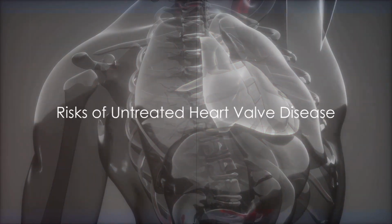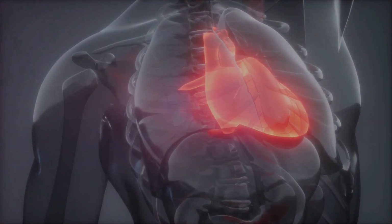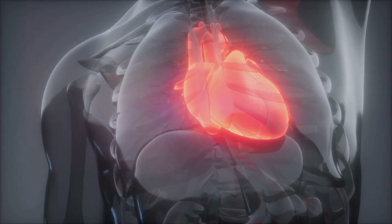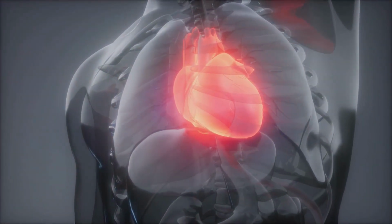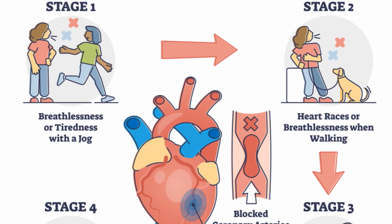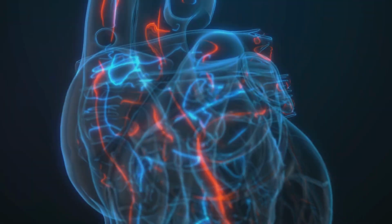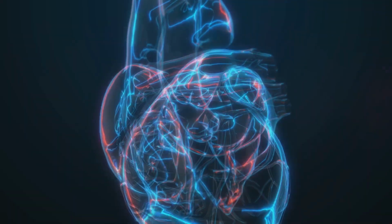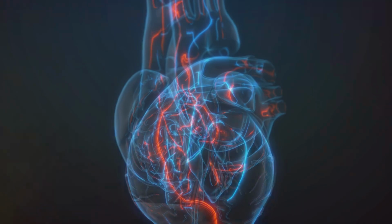What happens if heart valve disease is left untreated? This question is more important than you might think. Leaving heart valve disease untreated can lead to a host of serious complications. For starters, the heart might weaken over time, leading to heart failure. This means the heart can't pump blood efficiently to meet the body's needs. You may experience symptoms like fatigue, shortness of breath, and swelling in your legs and abdomen.